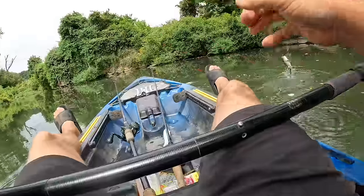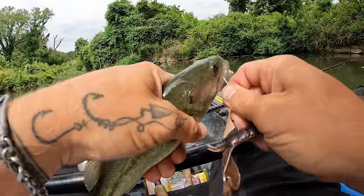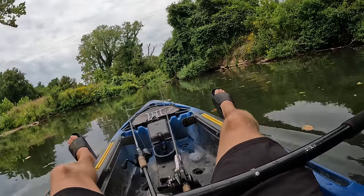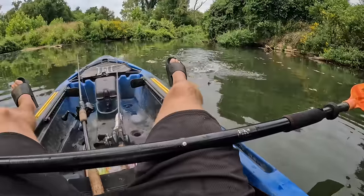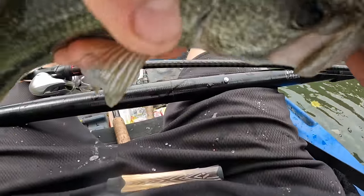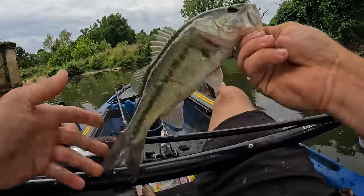That was cool. I don't know if y'all saw that, but I was just reeling in my little rage craw, and this little old bass decided he wanted that thing. Nice. That's a good one. There we go. Not that big. Still a nice fish to catch though. It's another one on that rage craw Texas rig. Nice.